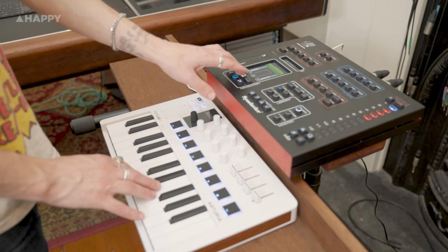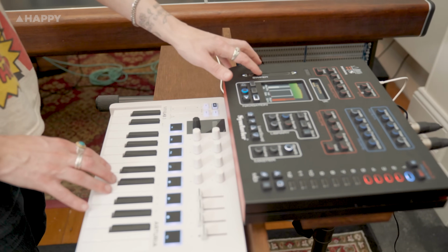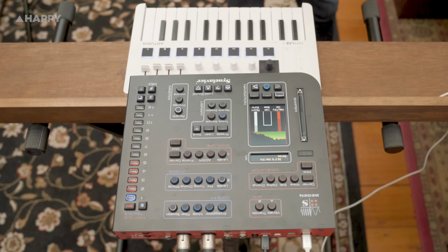I've spent a couple of hours today trying to get to know this thing and really only scratched the surface of what it can do. Now, everything you'll hear, the drums, percussion, bass, strings, sound effects, it all came straight out of the Regen. So let's dive in and see what I came up with.